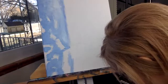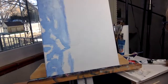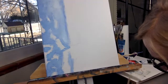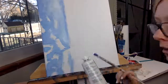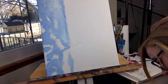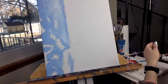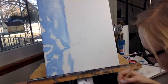Let's see. White is like my best friend in this painting, this painting style in general. So I'm squeezing out the white again. You can count how many times I squeeze out the white and let me know how many times that is. This is number two. I'll try to remember to tell you when I'm doing such a thing.